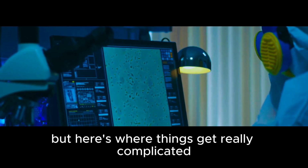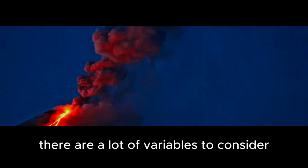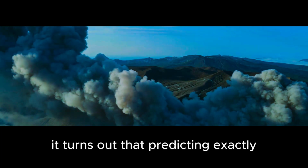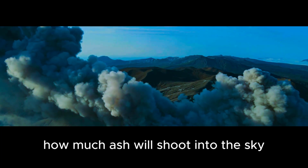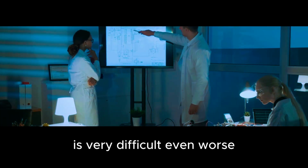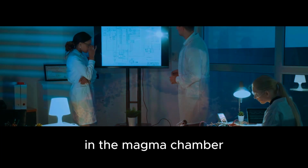But here's where things get really complicated. See, in the real world, things don't just happen in neat little models. There are a lot of variables to consider, especially when it comes to volcanic eruptions. It turns out that predicting exactly how much ash will shoot into the sky is very difficult. Even worse, scientists don't agree on how much material is still left in the magma chamber.